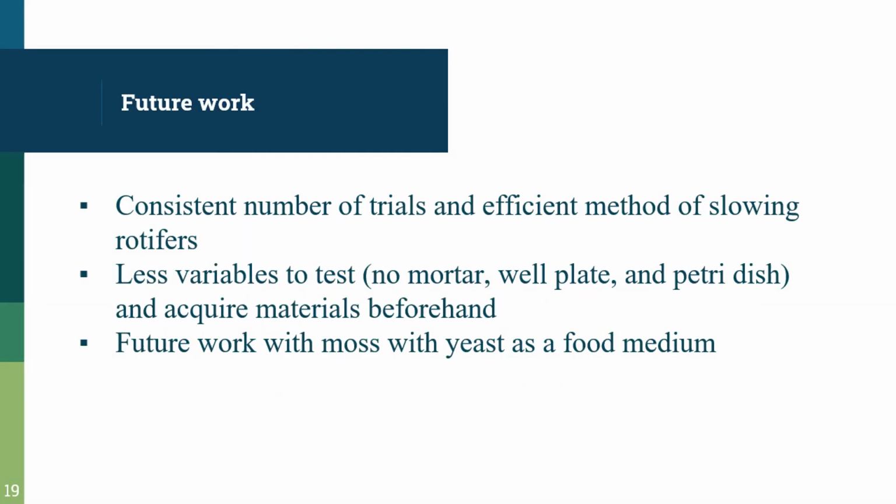For future work, we plan to have a more consistent number of trials and a more efficient method of slowing down the rotifers, as well as having fewer variables in our treatment groups to better analyze the data. We also want to use yeast as a food medium to make the results of our moss more stable and make sure they were not starved out.